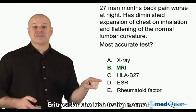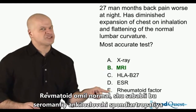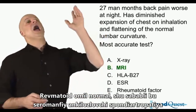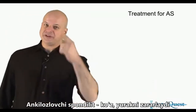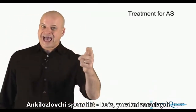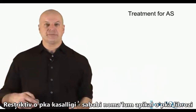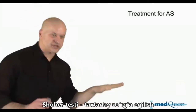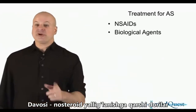The SED rate is generally normal, and by definition, the rheumatoid factor has to be normal, because that's why these are called seronegative spondyloarthropathies. Ankylosing spondylitis: eye, heart, restrictive lung disease, and unknown apical pulmonary fibrosis. The Schober test, bend over like a board. Can't bend over.